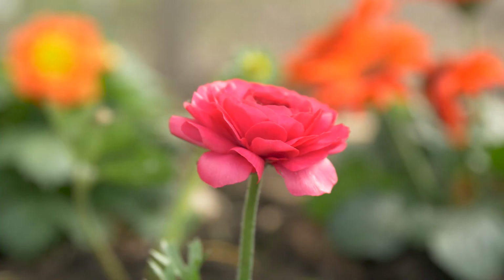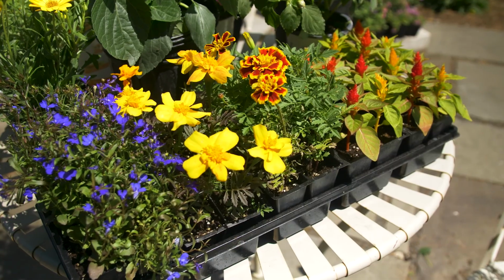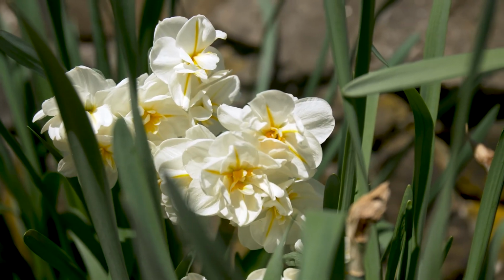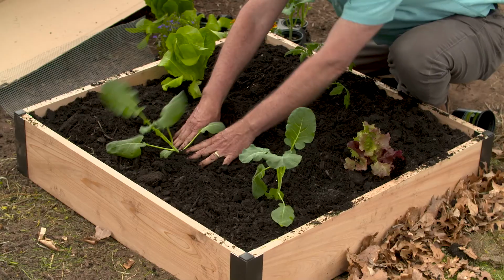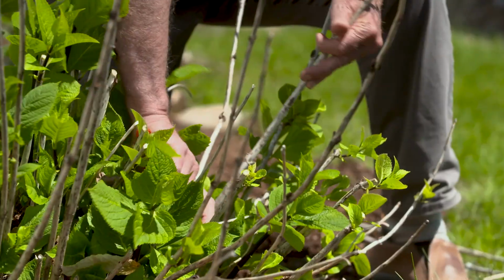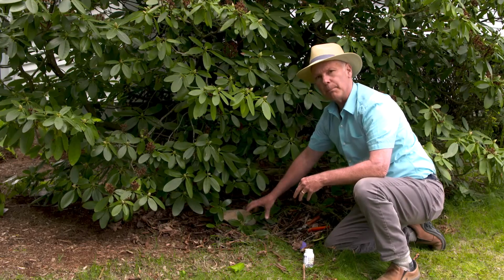We're going to be talking all about different types of gardens that you can grow in your yard. We'll be talking about vegetable gardens, for example, some easy raised beds that you can grow without having to dig the soil. I'll also talk about pruning hydrangeas and propagating rhododendrons. And I'll be joined by some friends, too.